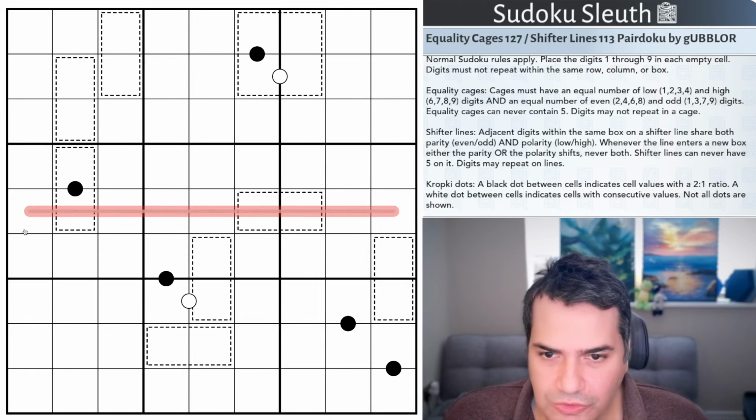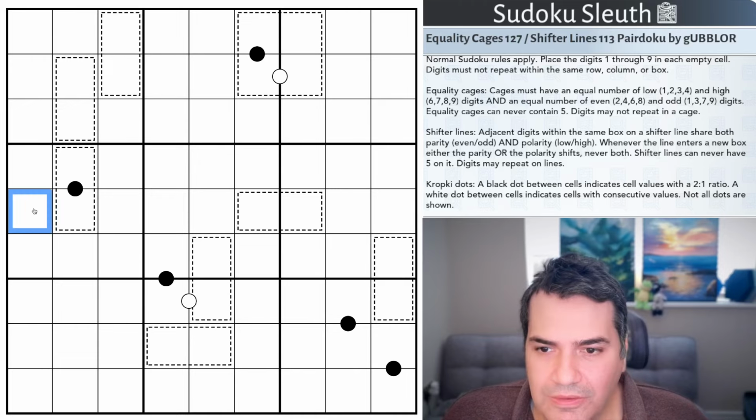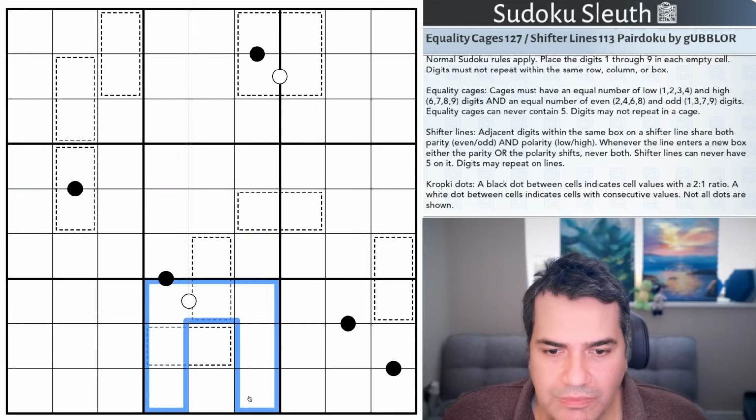You can see I was trying to draw this for the thumbnail. Let's try that again. Place the digits 1 to 9 once each for every row, every column, every 3 by 3 box. That's true for both puzzles, of course.